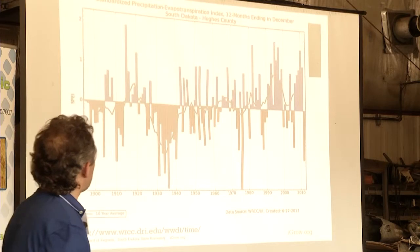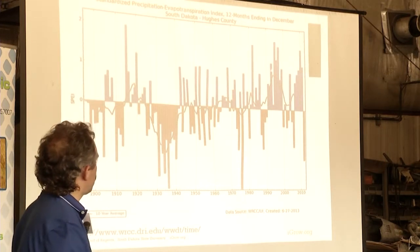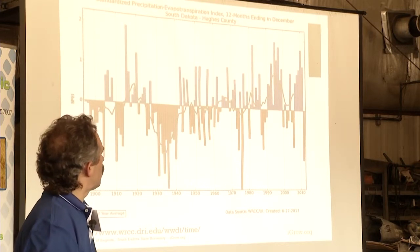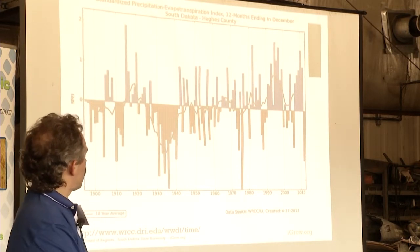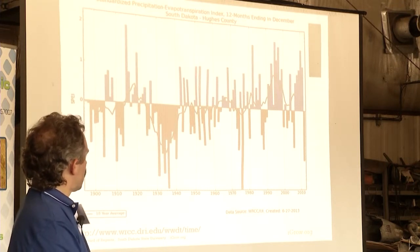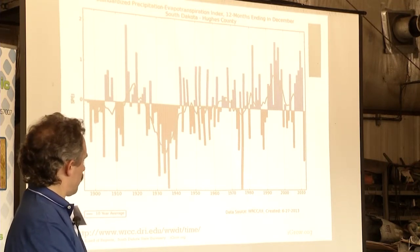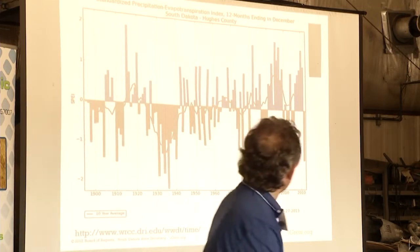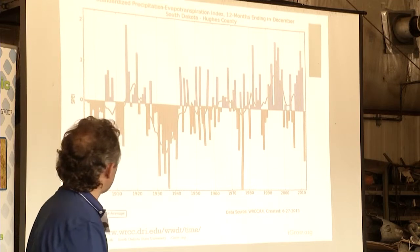But I think we've really been spoiled by the last couple decades of wetter conditions, as we've seen. Some of the old timers will say, "Oh, I remember that 2012 drought wasn't so bad." But for us younger folks, it was dry compared to what we know in our career or lifetime. And this is for Hughes County annual average.